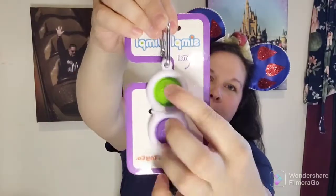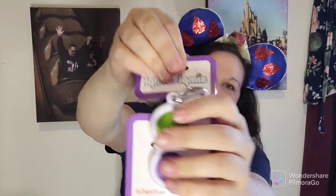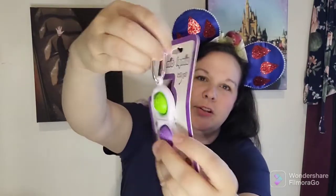Okay, this is kind of a random buy. It was on clearance for $1, I think. It's got a little clip. It's the Pop It toy that you see kids are totally obsessed with now, my daughter included. She has a lot of Pop Its. This is actually going to be part of my game to keep her entertained while in line, because lines are going to happen at Disney. It is what it is.